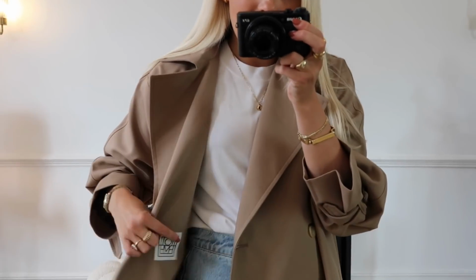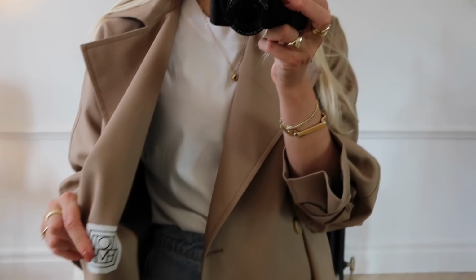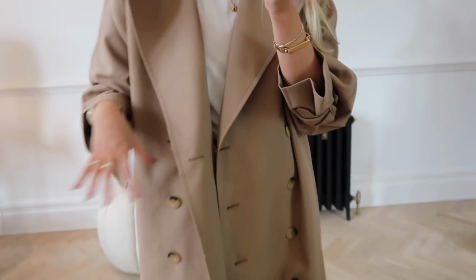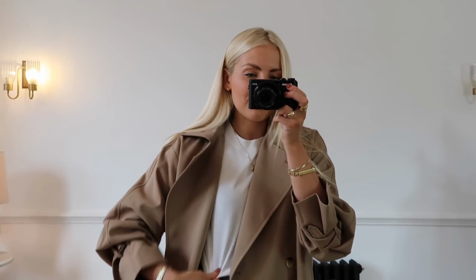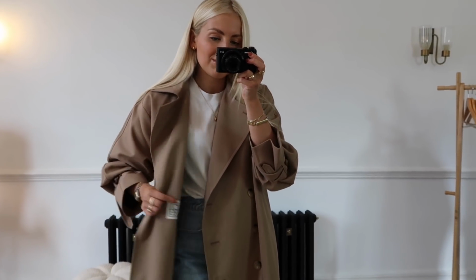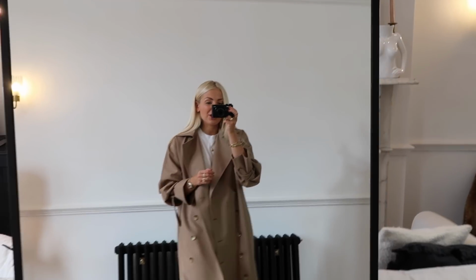I also love this detail here. I actually love the Totem logo. I think it's really, really cool. And I love that you can sometimes, when it's open, see it, which I think, when you're buying an expensive piece of clothing, is quite nice to have. So I really, really like that. And in general, it just fits great. I'm so happy with it.